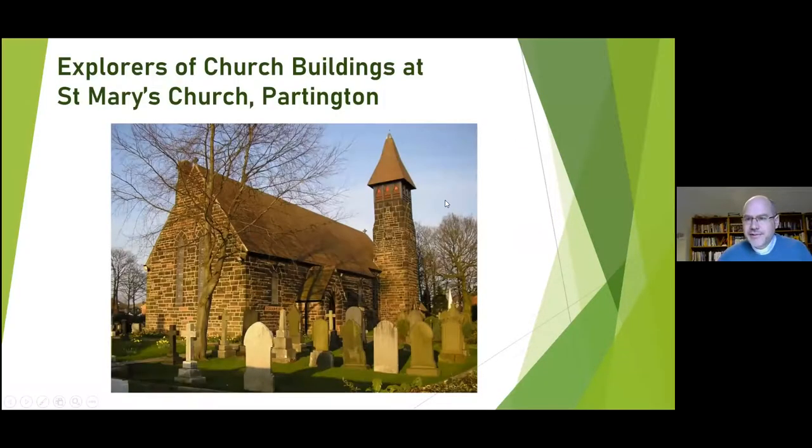There we go. Okay. So let me welcome you all virtually to St Mary's in Partington. If you've not heard of Partington, it was first recorded back in about 1260. It's one of a medieval parish of Bowden, about 11 miles southwest of Manchester, on the outskirts of Manchester, near Warburton and Carrington. It was originally part of the ancient lands of Dunham Massey.